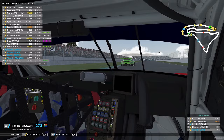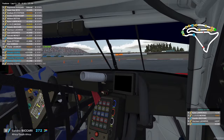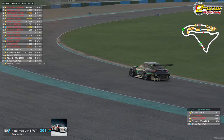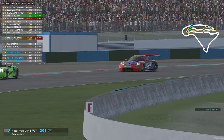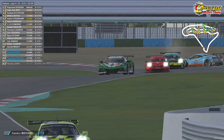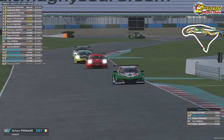Peter van der Spey did eventually come out of the pits, but he's been in for a long, long time. How's the car looking? Yep, it's all fixed up and good to go. Comes flying out of the pit, probably somewhat irritated, frustrated, and not a happy camper. Looking at the Grand Masters, it's Sandra Bakari that is the leading Grand Master. Now remember, second in the Grand Masters is in fact Willem Pinar. But now Willem Pinar is four positions down. You've got an eighth position and a 12th position.